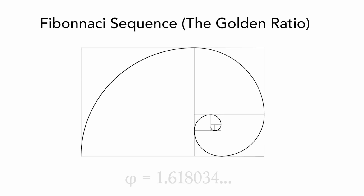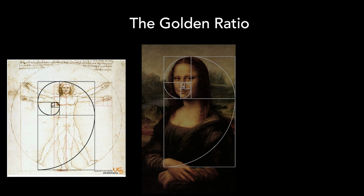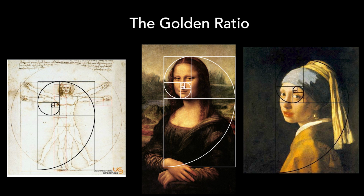The golden ratio is an extremely important number to mathematicians. Artists use this golden ratio because it's aesthetically pleasing. The golden ratio can be used in art to achieve beauty, balance, and harmony.